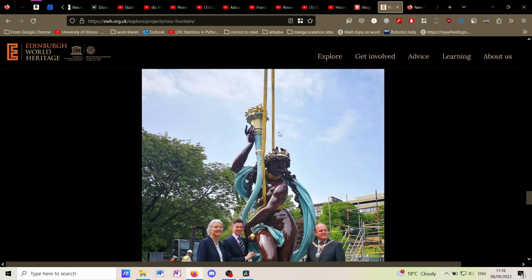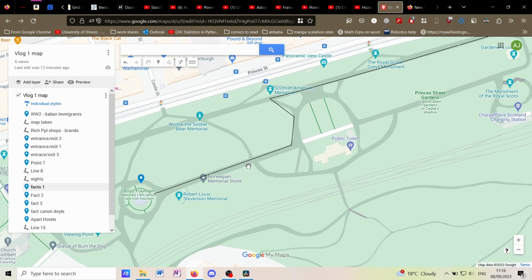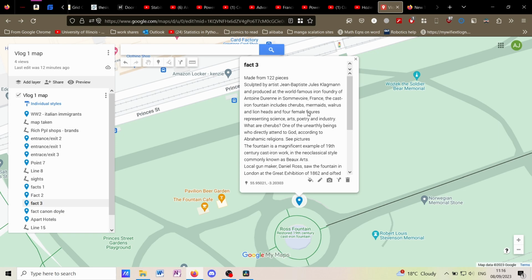Okay, so that's it. To go back to it, we went through here, we're now here, we went down here. I wanted to show a bear here, but I skipped it by mistake. That's the Memorial Stone of Norwegian. So we're now here. The fact about it is that it's made from 122 pieces, sculpted by an artist called Jin, and he's got a long name which I'm not going to attempt to pronounce, but it was produced in a world famous iron foundry in France.